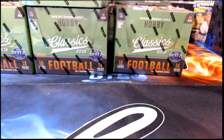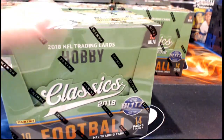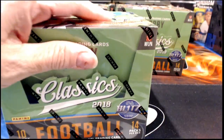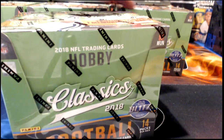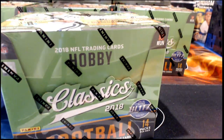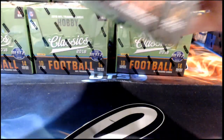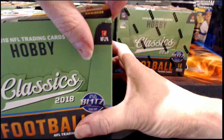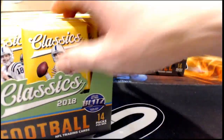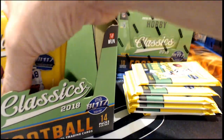All right, guys. So classics. We are looking for 1 autograph and 1 memorabilia card per box. And of course, somewhere in here we will also have a case hit, which is a buyback autograph. Those are usually pretty nice. We've hit some good stuff with that. I actually had one case where we had 2 buyback autographs, and that's cool.